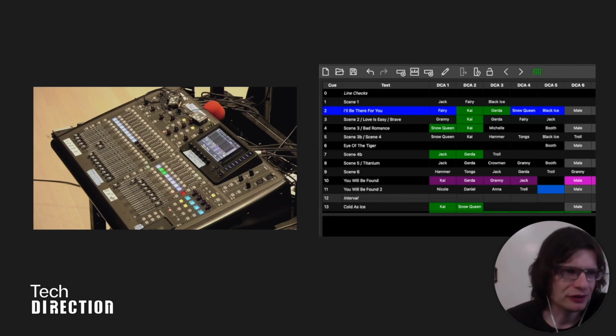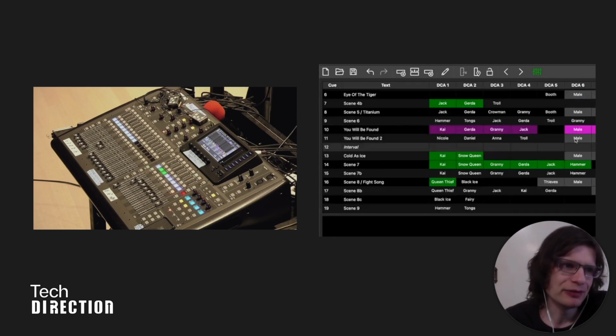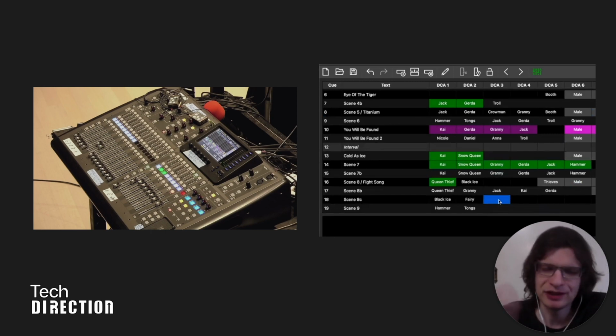We just added some cues before. Just then we didn't like how something was sounding, so we dumped some channels out of a DCA. It's really flexible, and the idea is it's there to be a bit of a companion and make it really easy to work out where you are in the show and accept edits and be super flexible.